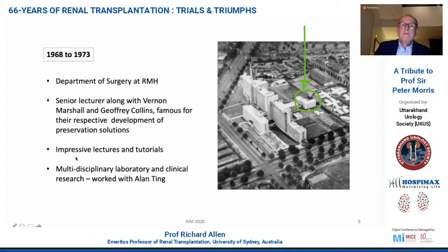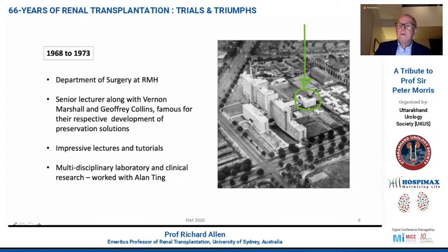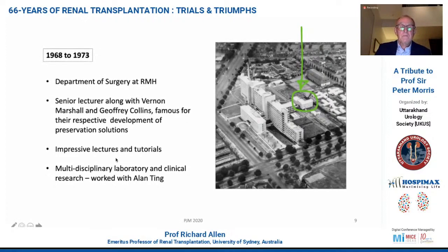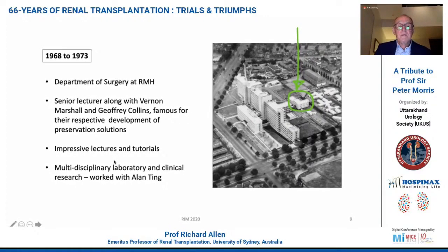They were impressive lecturers and tutorials, and as a medical student, and this is where I spent most of my time between 1968 and 1973, it was in the medical school at Royal Melbourne Hospital. I didn't take much notice of this, but a bit like Peter, I preferred to play cricket and football and do all sorts of other things apart from medicine during medical school.